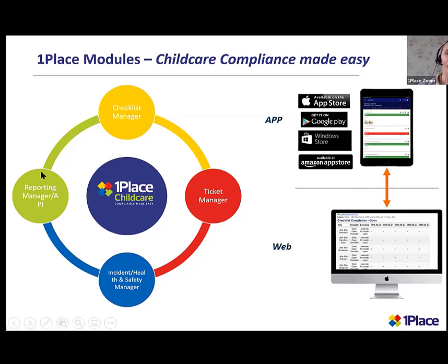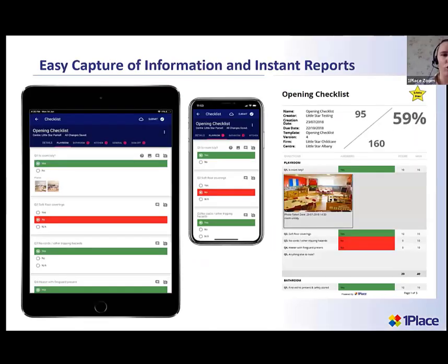We then have the reporting manager, and this is really where you get that visibility to be able to see the completion, to see the scoring, which is the standard at which that particular procedure has been completed, as well as your health and safety metrics. How many incidents am I getting, and what is the makeup of those incidents, and what is the location, and what percentage of injuries are happening in the car park versus in the room, etc. And I will take you into the live system and show you through that as well.